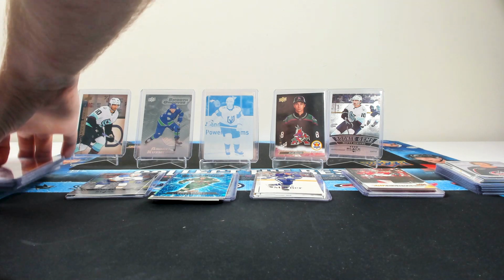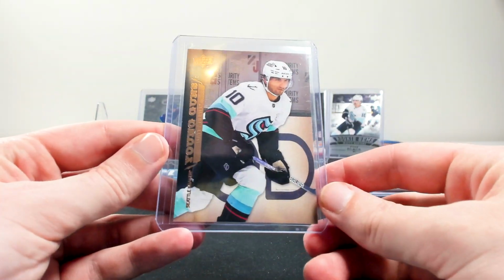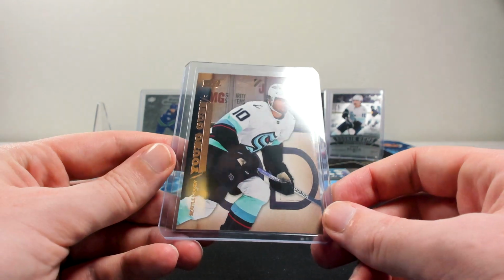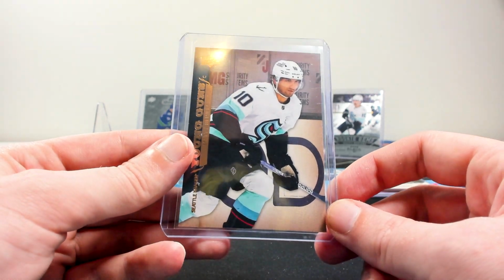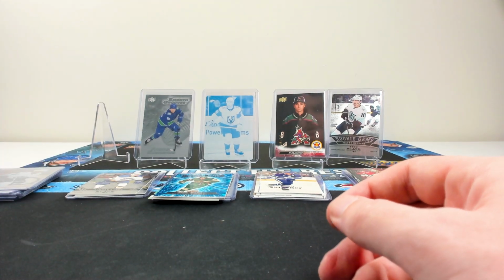And then in terms of our best hits from the break, we'll start off with the Retro Young Guns of Matty Beniers. I'm actually a big fan of the retro Young Guns. The print quality on them is super high. They look really, really sharp. The only thing I would like is that the names are a little bit more pronounced, but it kind of looks cool in the foiling too because they kind of just fit in, and when you tilt the Young Gun a different way, it looks cool.